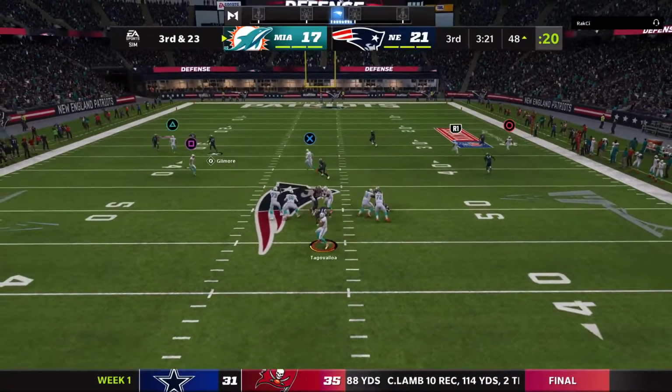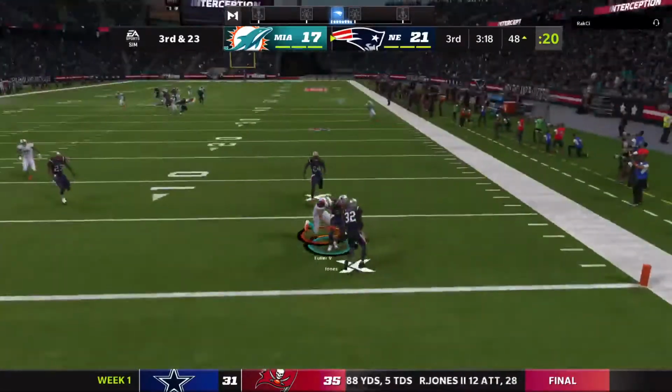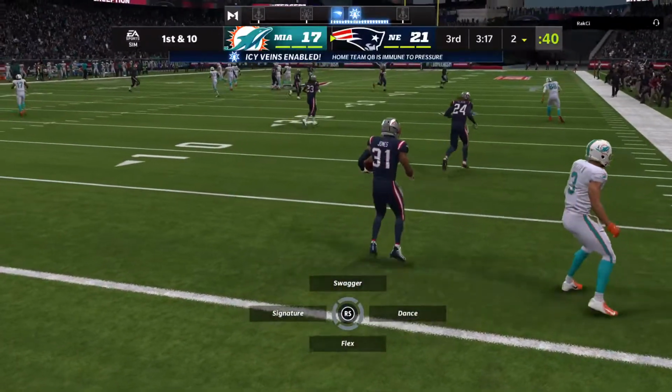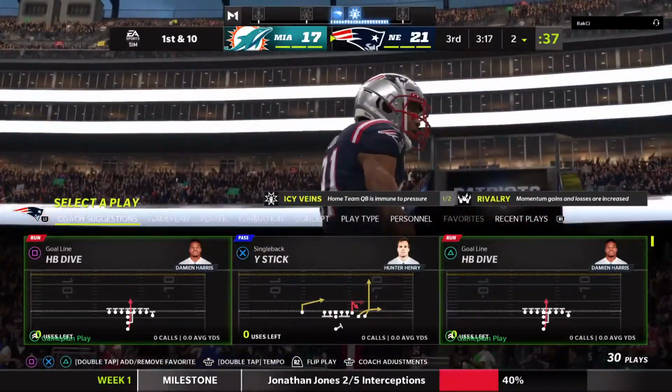Now Tua. He's letting this one go for Fuller. Oh, that's into a double team, and it's intercepted. Picked up by Jonathan Jones. And a big turnover there as his guys will get the football back.